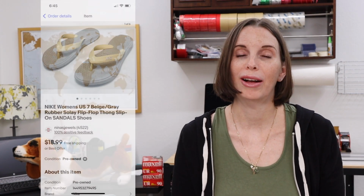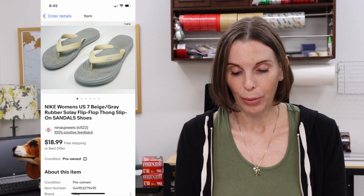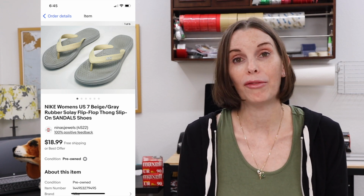Next up was a pair of women's Nike beige and gray rubber Soleil flip-flop sandals. We got these out of a storage unit. We had paid just 28 cents for them and they sold on best offer for $16 even.